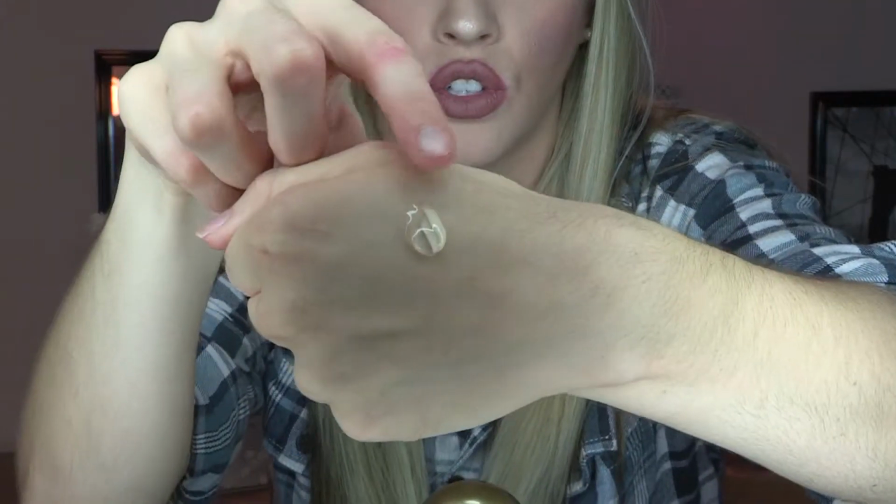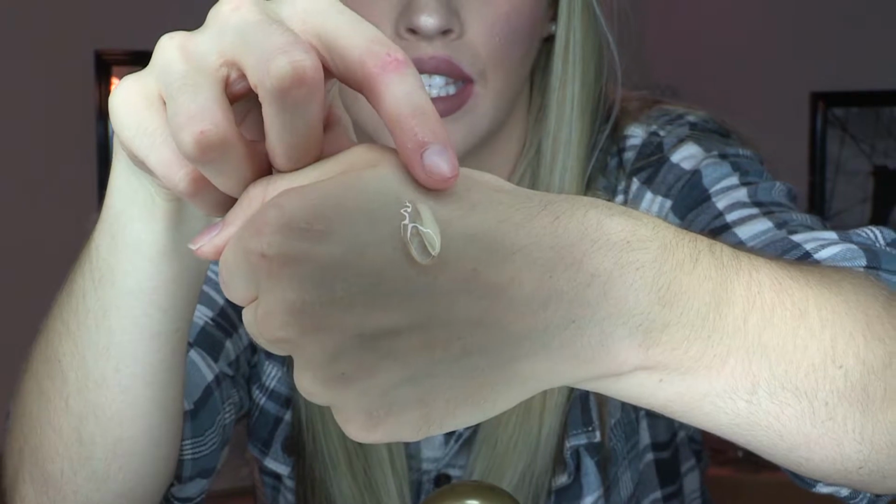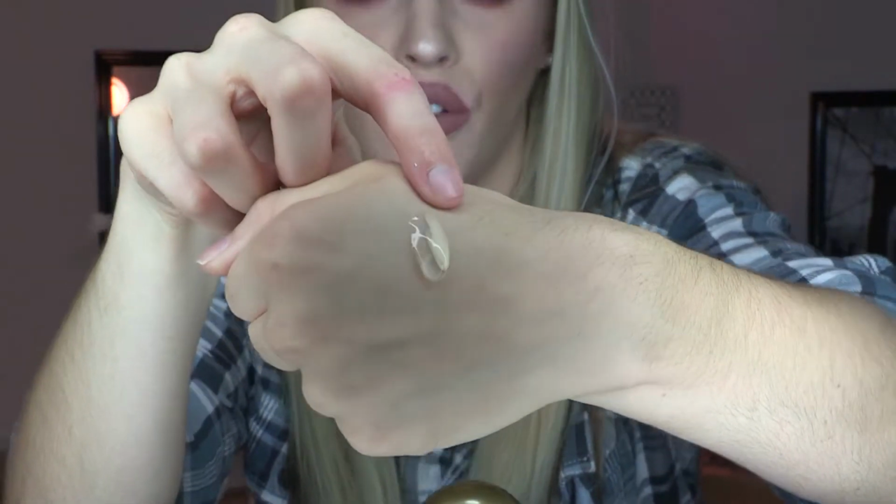I'm gonna try it. They had a little tester out at Target and I pumped it on the back of my hand and oh my goodness. Let me show you what a pump of it looks like so you can see. There it is on the back of my hand. You can see there's two separate sides. This one is the brightening agent and this is the actual moisturizing agent itself.